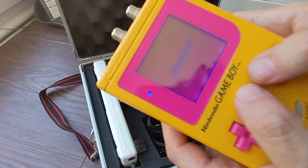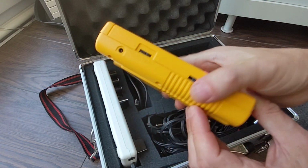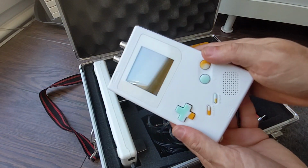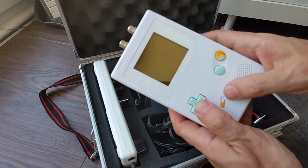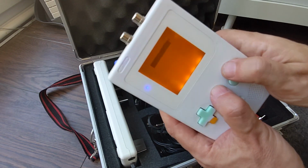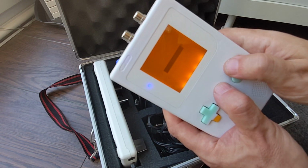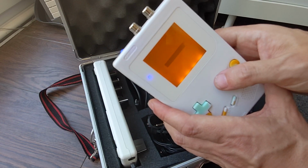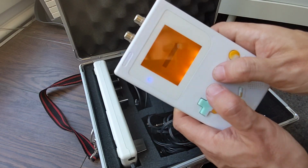I like the pink backlight on this one, it's such a cool colour scheme. Can you tell yellow Game Boys are my favourite? This is in one of the Kitsch Bent shells with some Kitsch Bent buttons, and it's got an orange backlit screen in it, so not an IPS. This is one of the original backlight panels. I still love using these because they use such little power. They last a long time, which means they're more reliable when you're on stage.